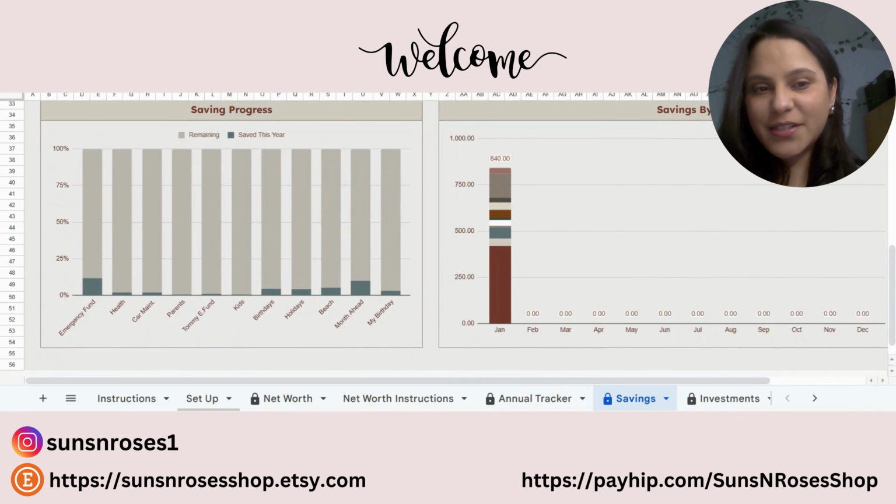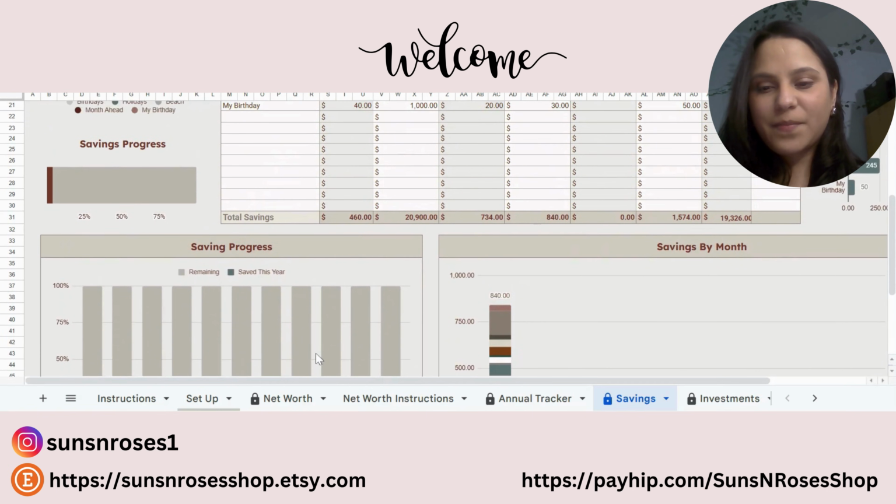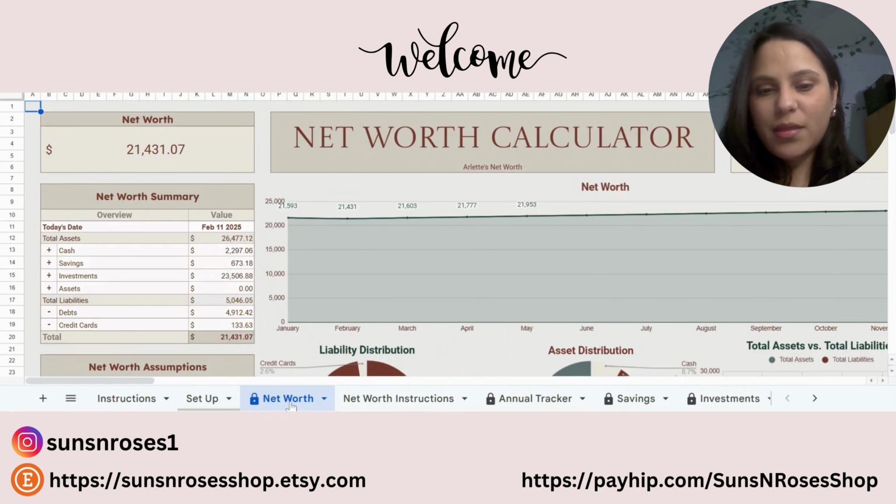All right, so here are some bars to show me my progress in each of the funds, which I appreciate. So far, month ahead is the one that's up here along with emergency fund. All right, let's see my net worth.